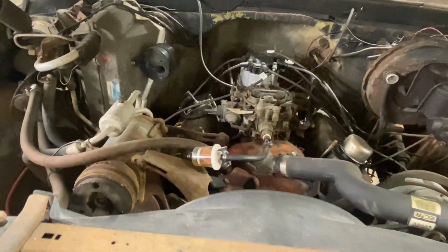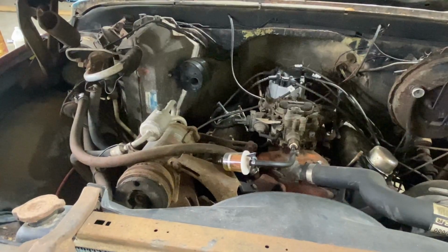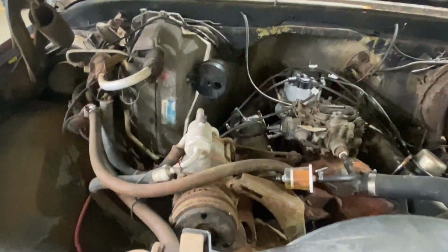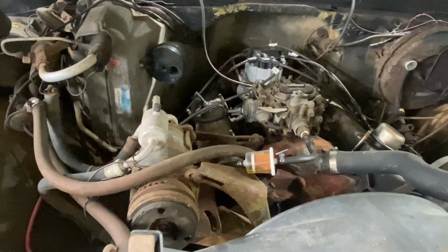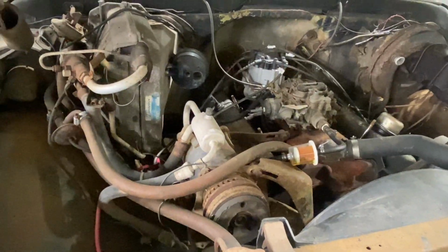The truck is a factory AC truck, as you'll see, which is nice to have here in Florida where we're at. Probably not going to be keeping this system on it. In the future, I might like to go with something like a Restomod Air or something similar to that. But again, we'll see whenever we cross that bridge.